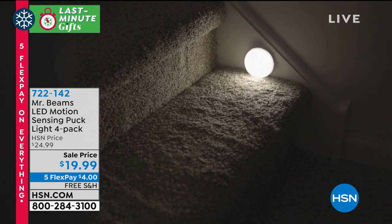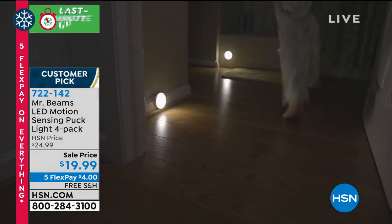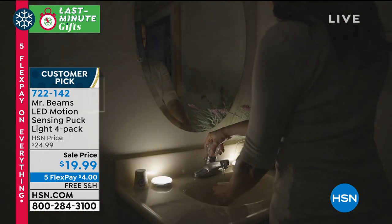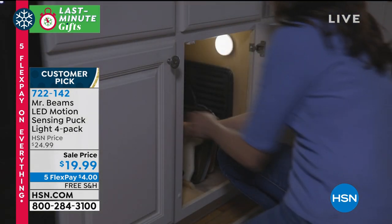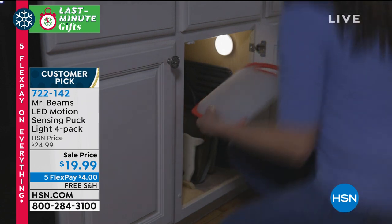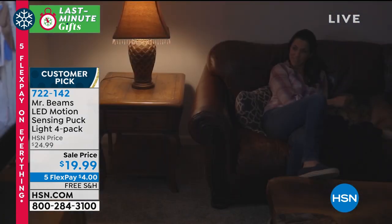Wouldn't it be great if I could get light easily into an area that would automatically turn on when it senses motion, battery operated so no cords to trip over, anywhere I need it, under a cabinet, right? Next to your fuse box when the power goes out. Bathroom areas, maybe right next to your bed, right?